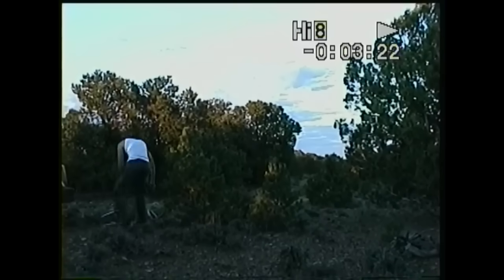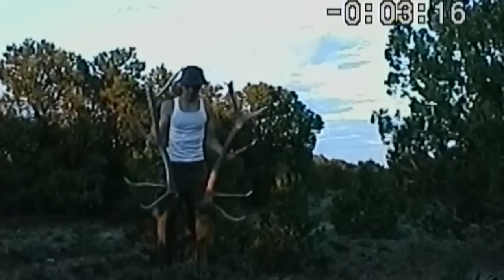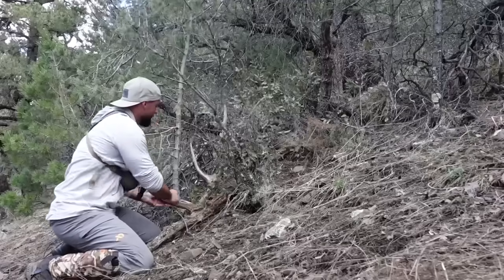Shed antlers. I started shed hunting as a teenager over 25 years ago. It's my favorite thing to do outdoors, and still to this day, I'm just as excited to find an antler as I was back then.